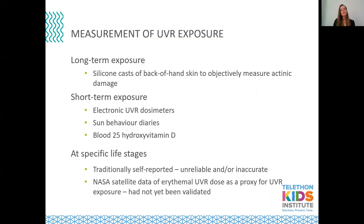More recently, we've seen that NASA satellite data of erythemal UV dose is being used as a proxy for personal sun exposure. Erythemal UV doses are calculated using the UV irradiance that reaches the surface of the Earth, and then it's weighted by a model value of susceptibility of Caucasian skin to sunburn. These data are date and geographically specific, so it provides a daily dose for each latitude and longitude throughout the world, thus providing a finer spatio-temporal scale than latitude, whilst also being able to account for seasonal changes.